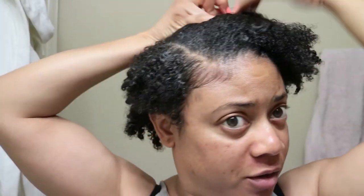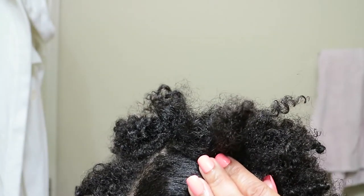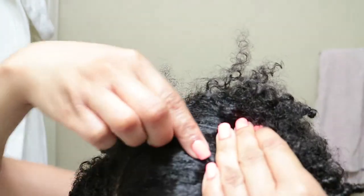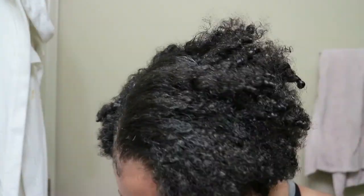So again, these are the non-slip bobby pins, and I'm just going to slide them in at an angle. And if they crisscross over the other bobby pins, that's fine. That's just extra hold for my hair.